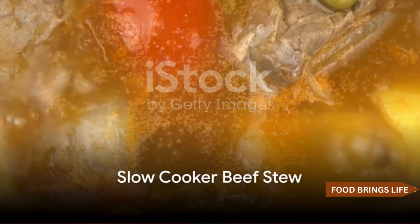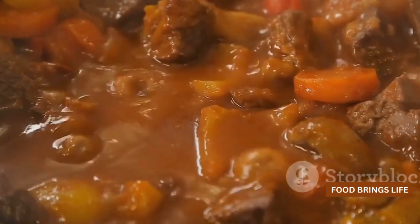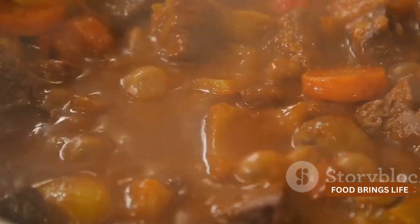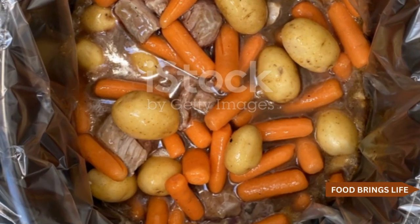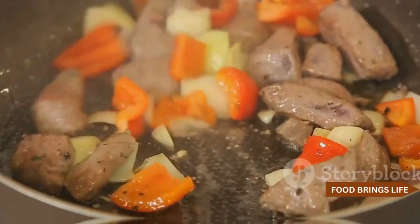of soup is ready. Next, imagine a dish that's both hearty and flavorsome, perfect for a chilly winter day: the slow cooker beef stew. This dish is an amalgamation of tender beef chunks, root vegetables, and aromatic herbs that create a comforting and satisfying meal. The slow cooking process infuses the flavors deep within, making every bite a delightful experience.